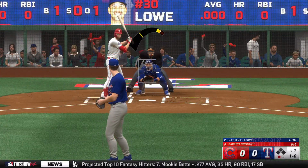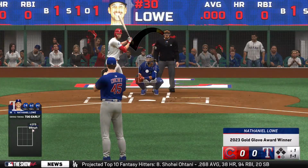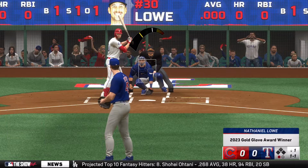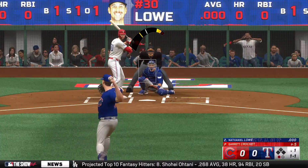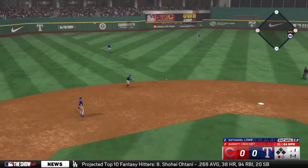Nathaniel Lowe at the plate now. That's ball one. Swings through that one, out in front that time. 1-1. Out there on the mound, he's setting the tone early with the fastball, 98 miles per hour up on the scoreboard. Bounced out to short, Lindor.